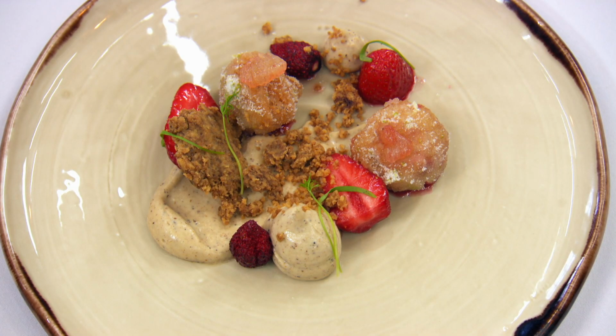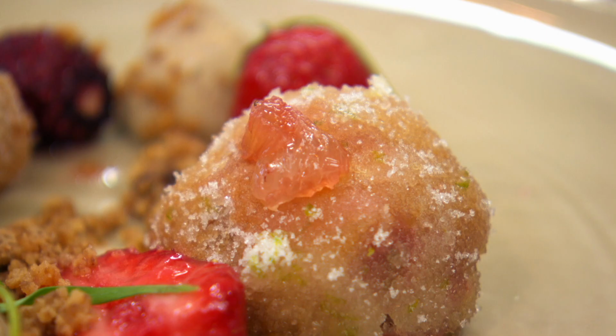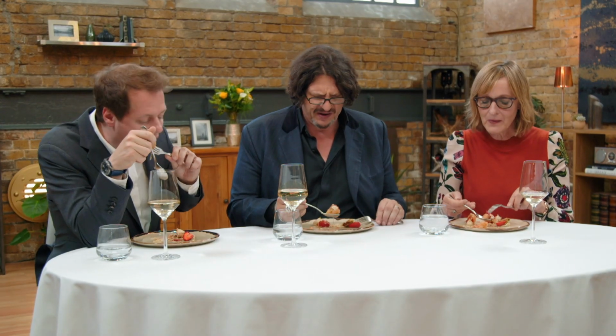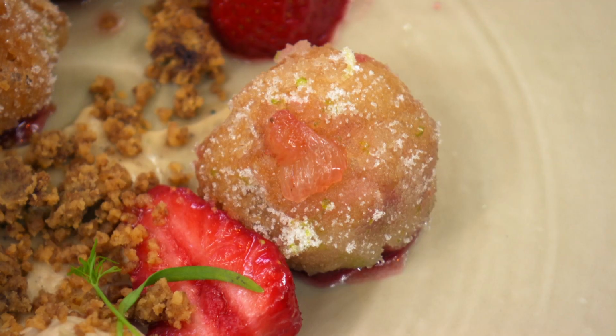For your dessert, I've made for you a burnt tonka cream with strawberry and lime salad and strawberry beignets. Hope you enjoy. That looks good. I want to invest in Mark. It's a thin beignet with a big strawberry filling. It's not just dusted in sugar, it's crusted in the stuff.